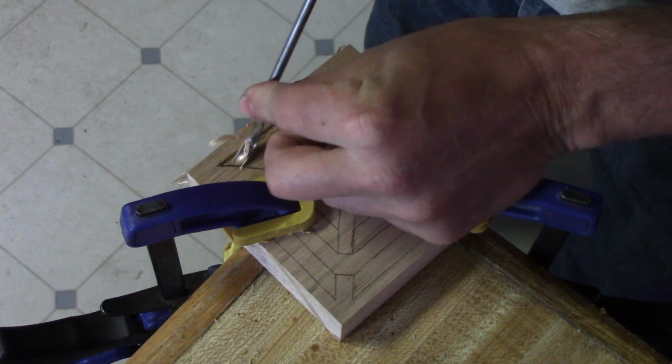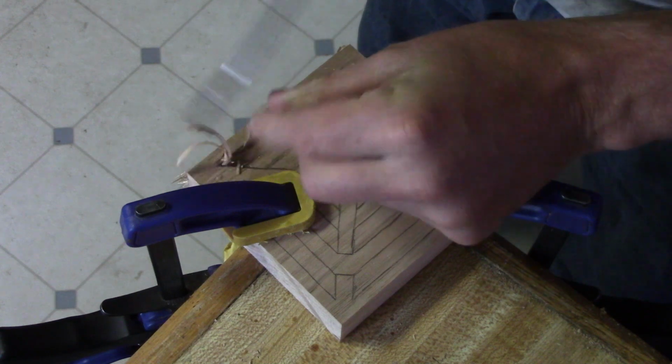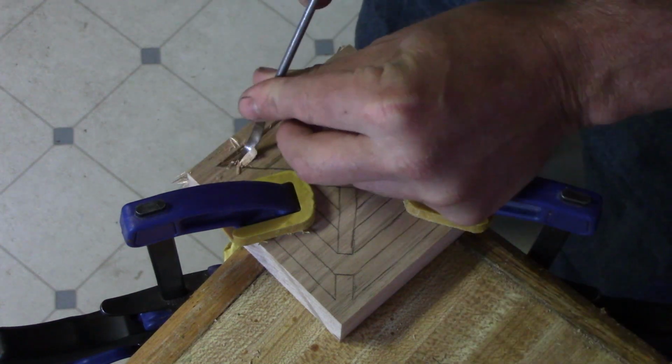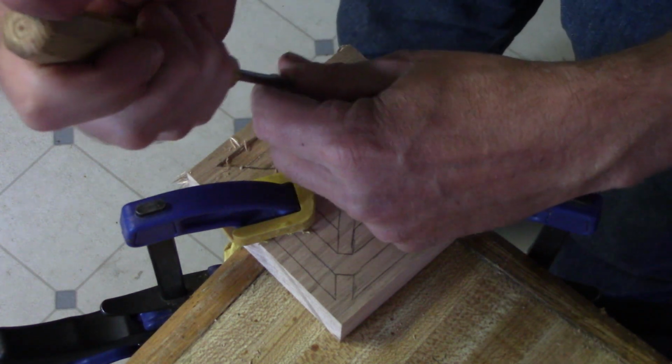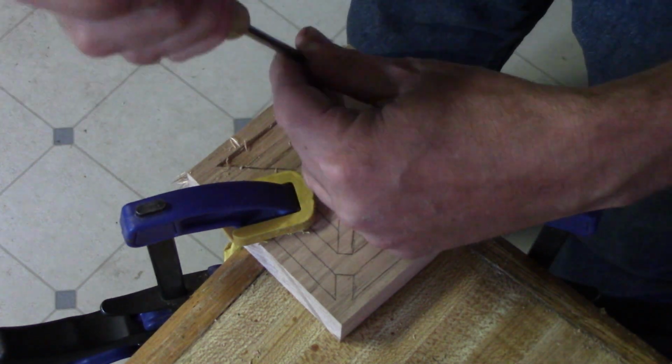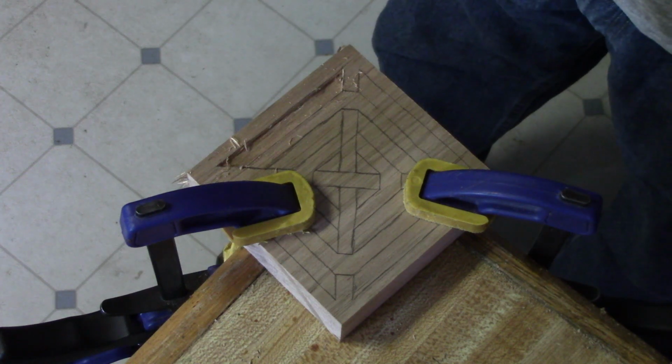So I'm thinking maybe if I show people in real time carving and how long it takes and the work involved, we'll have a little more appreciation for the value of the carvings.